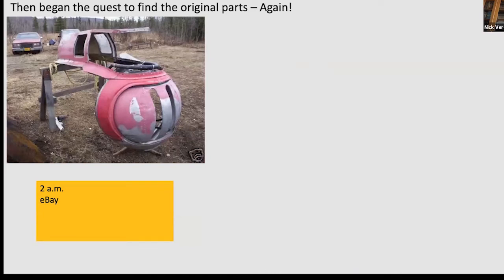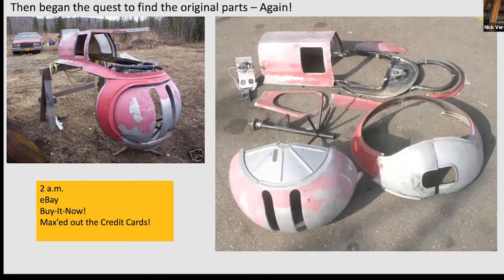So after I got it back, the quest to find original parts began again. I had a job where I did a lot of overnight work. It was about 2 a.m., and I thought I needed a mental break. So I went to eBay to clear my head, and this is what greeted me. All the original parts I needed to complete my turret in one place. Buy it now. So out came the credit card, and I could hear it scream as PayPal processed the transaction. And this is what arrived at my house, the entire Cheyenne kit. It was a real score.